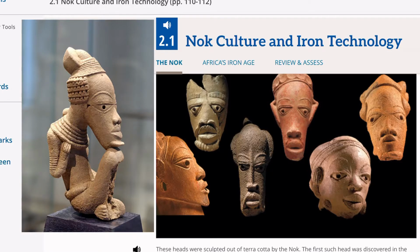There is evidence of iron working in the region dating back to at least the 4th century BCE, and possibly even earlier. In the village of Taruga, Nigeria, archaeologists have found no fewer than 13 iron smelting furnaces. Archaeologists have also discovered other iron artifacts from Nok like farming tools and weapons. However, while the Nok certainly had iron smelting technology, they also used stone tools as well as metal, which suggests that the metal materials were scarce and not widespread.